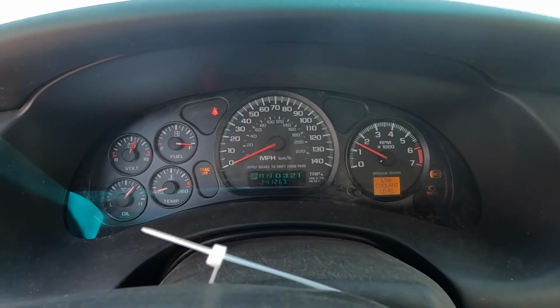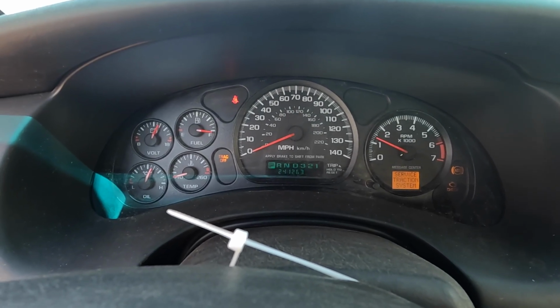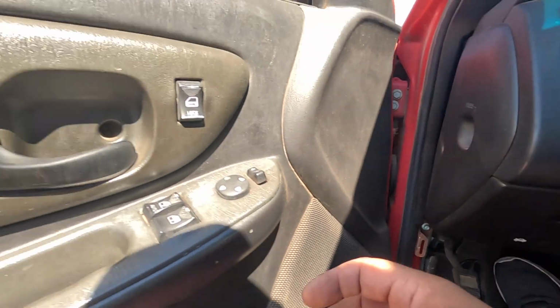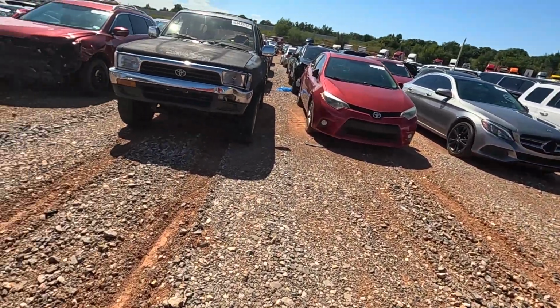It runs really, really well. It started out pretty rough, but not bad at all now. All right, let's pop the trunk. See what's going on back there. I'm gonna have to put this on the list.